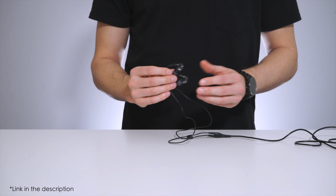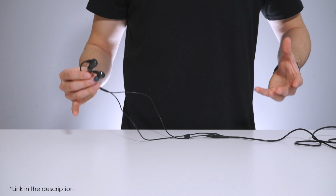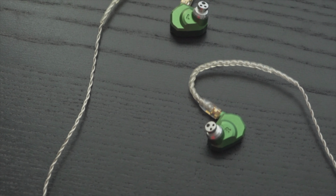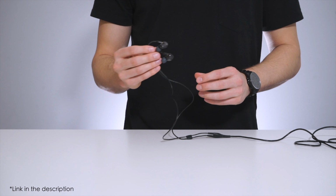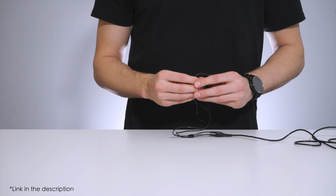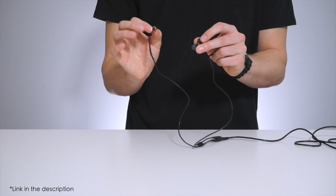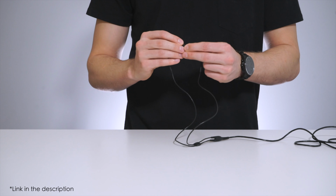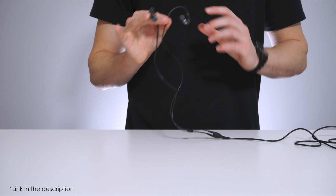These are my budget earbuds that I wear day to day, so that if they get damaged or lost, it's not really the end of the world as if I had damaged my $1,000 Campfire Andromedas. They still sound incredible though. They've got full bass and a lot of detail from a single dynamic driver. They're also sporting some higher end features like detachable MMCX connectors, in case you damage the cable, you don't have to repair the entire set. So a really good option, a really great sounding option.